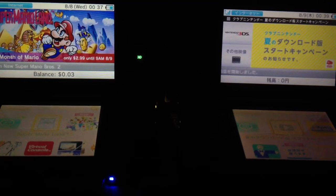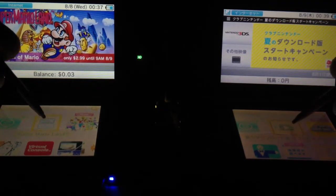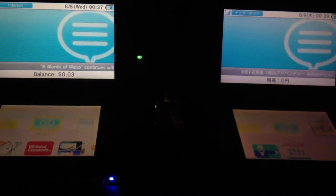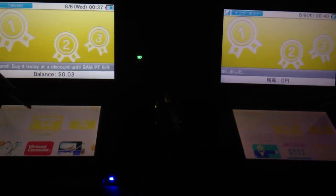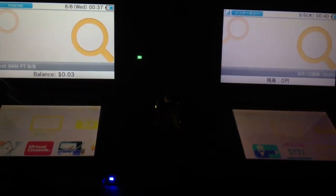So, right, whatever. And I guess I might as well, maybe somebody doesn't have a 3DS and is watching this. This is news, recent arrivals, they're both the same. Charts, or ranking, it says in Japanese. Soto sagasu, search.